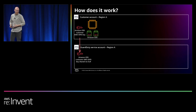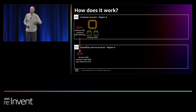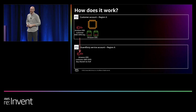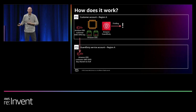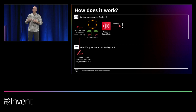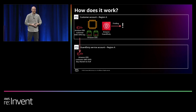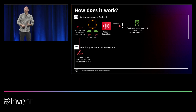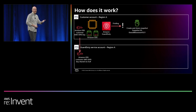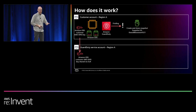So let's walk through a scenario where you have launched an EC2 instance. You've got a couple of EBS volumes that are encrypted with KMS, customer managed key. GuardDuty generates a finding around that EC2 instance, and that finding is one of the 29 finding types that would trigger a malware scan. First thing that GuardDuty is going to do is it's going to call the APIs to create a snapshot of each of the EBS volumes, and then it's going to share that snapshot with the GuardDuty service team account.